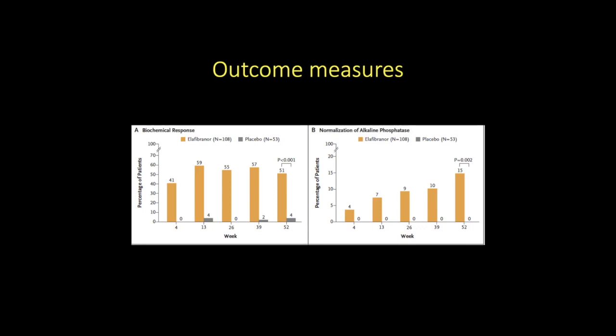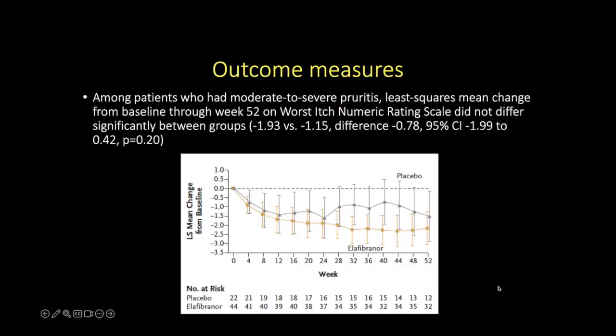When looking at the proportion of patients with normalization of alkaline phosphatase, again, elafibranor was superior to placebo, with normalization of alkaline phosphatase encountered in 15% versus 0, with p-value of 0.002 at the end of the 52-week follow-up. In patients who had moderate to severe pruritus, the least squares mean change from baseline through week 52 on the worst itch numeric rating scale, however, did not differ between the two groups, with no significant difference, p-value of 0.2 and 95% confidence interval of the difference between their two scores of -1.99 to 0.42.